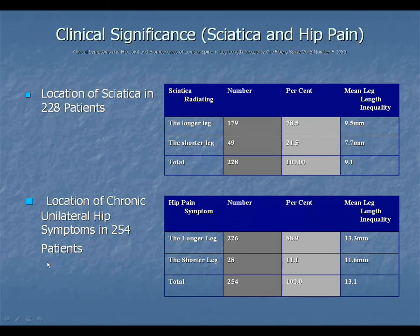So not only are we talking about lower back pain, let's look at sciatica here and unilateral hip symptoms. So sciatica, 228 people with sciatica. Not only does it break it down into, of those people, which they also broke it down into the longer leg and the shorter leg. And you'll see it, you are far more likely, three times more likely to have sciatica on the long leg than you are on the short leg. That's a number that makes it show that there is some clinical significance to sciatica and leg length inequality.